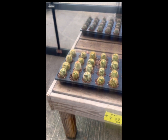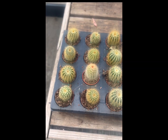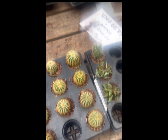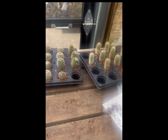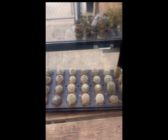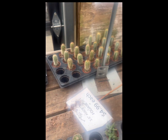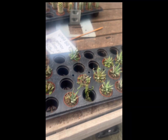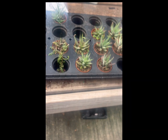They had some little cactuses. I didn't see anything special. Let me know if there's anything that you see that I missed that I should have gotten, because I will be going back to this store. Yes, for me, I didn't drive, and I took two trains and a lift to get there, and it was about two hours each way.